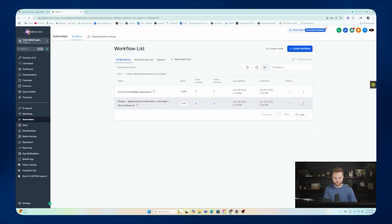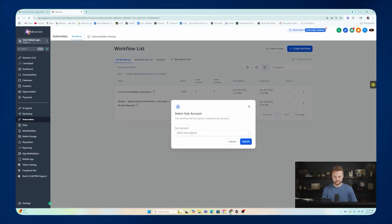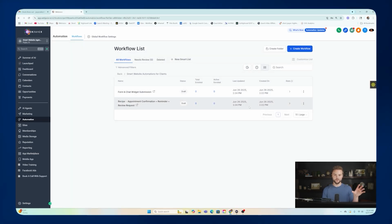And then same thing with this one for the appointment. If your client has an appointment calendar on their website that you built for them, then you can go over and you can copy to sub account and select their sub account there. And so now you've got the automations copied over.